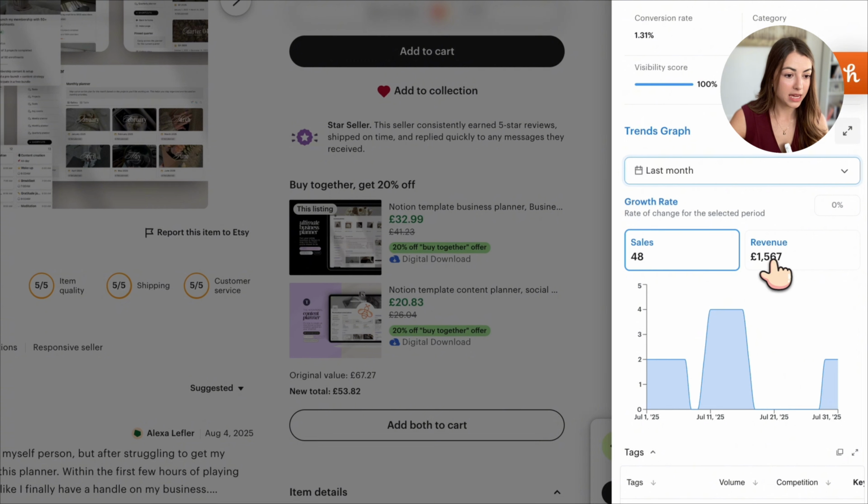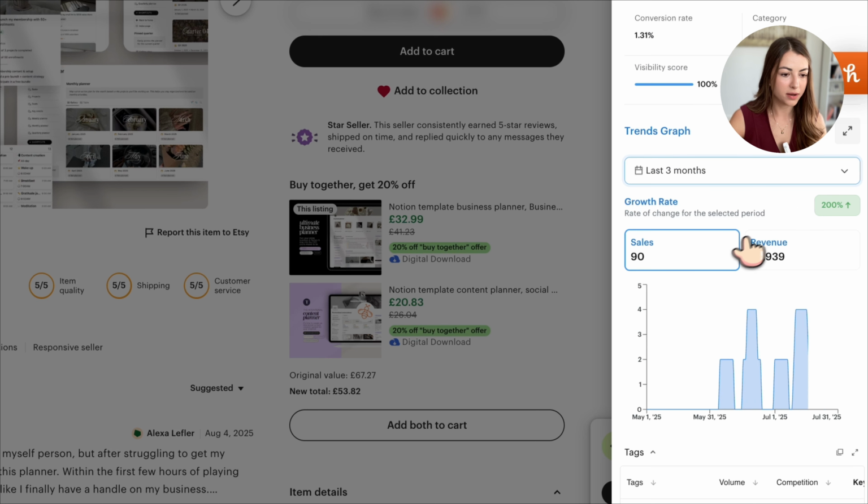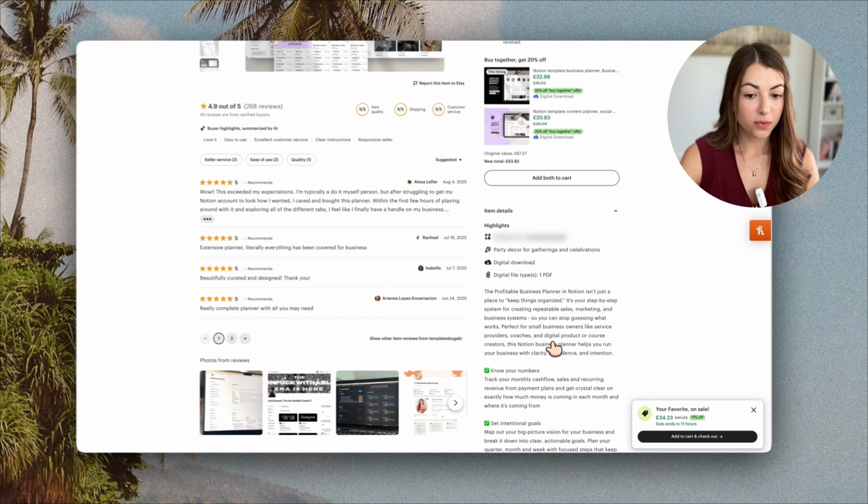Let's have a look at the sales. This template made £1,500 last month, and in the past 3 months, nearly £3,000. So really good, considering it's not very old. It's only 7 months old.